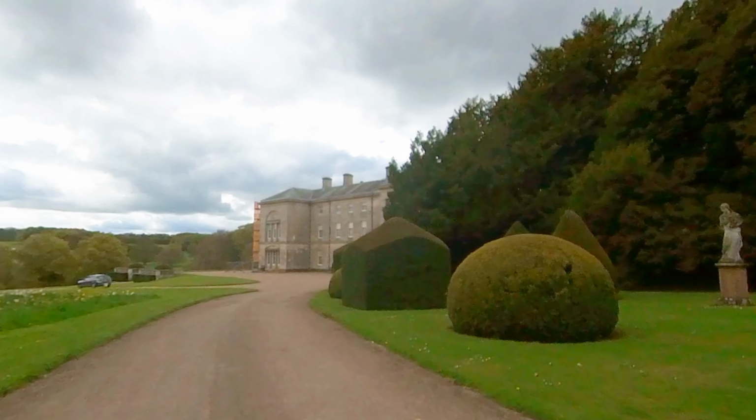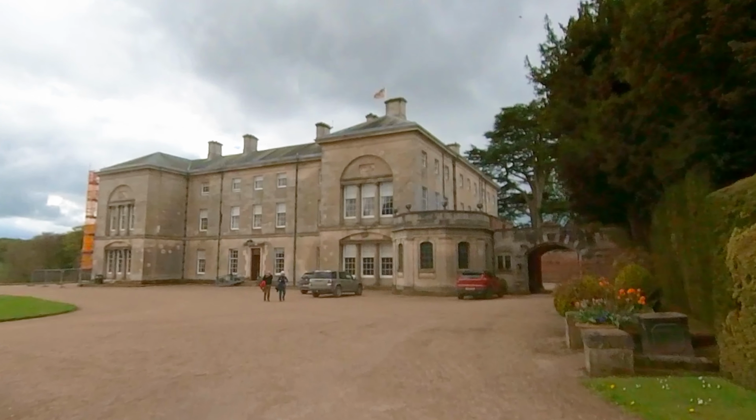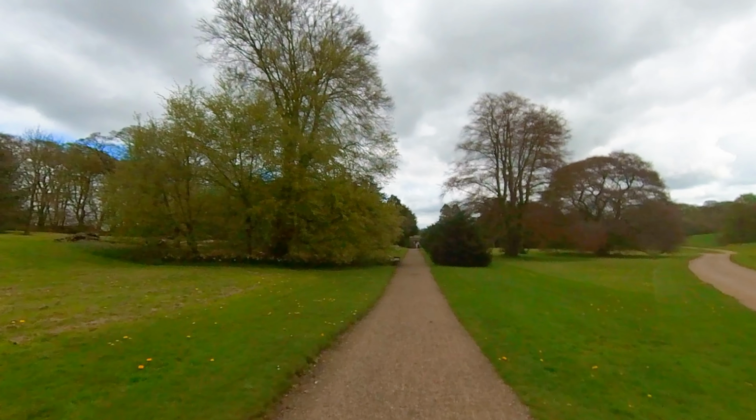We move on into the grounds, where we catch our first glimpse of Sledmere House. It's an impressive sight. I'm looking forward to seeing the interior later on. But before we do that, we're exploring the walled gardens and grounds to enjoy the fresh air and spring flowers.